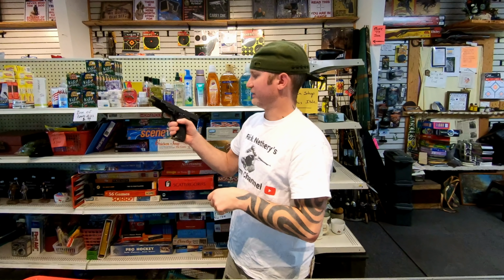What makes a double single? Now, what a double single action means is you can either cock the hammer and shoot it, or you can just pull the trigger and shoot it. This gun does not have any safeties. So let's pretend I just put in a full magazine, I racked it. This one's a little bit worn out, so the slide stop doesn't work. Otherwise, normally the slide would lock open.